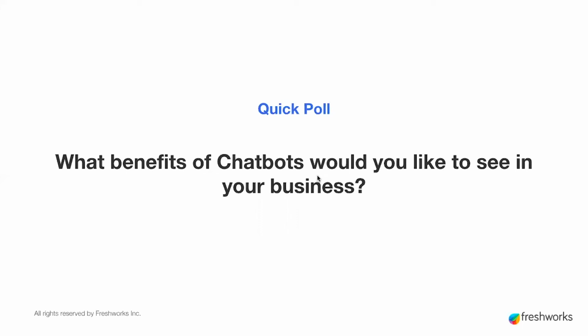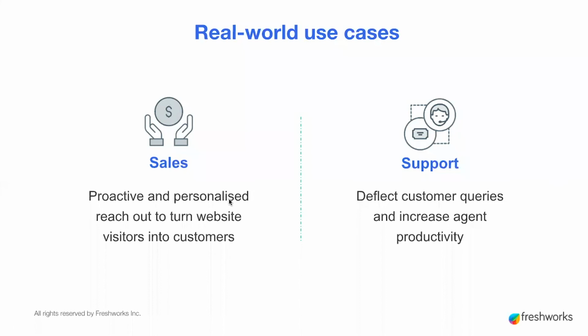So I'm going to close the poll now, and we're going to talk more on this, but I'll not interrupt you, Shubham. Go on and enlighten us more about some of the use cases, perhaps.